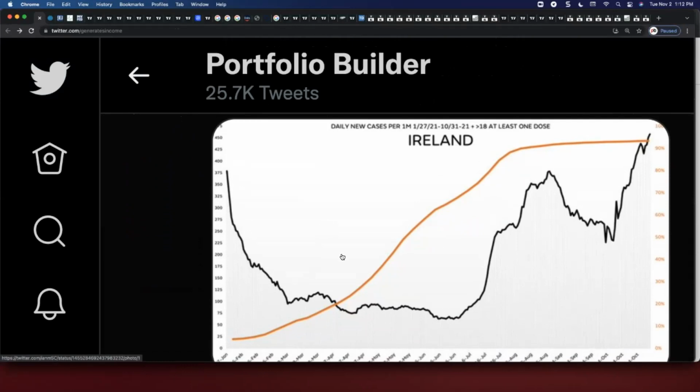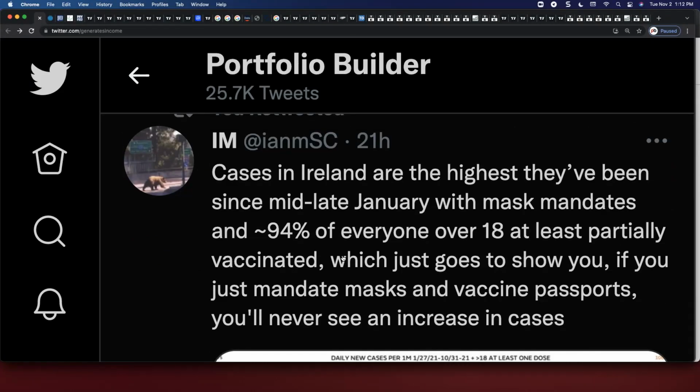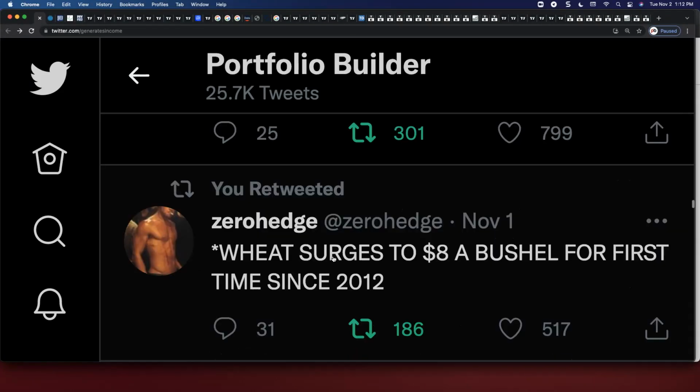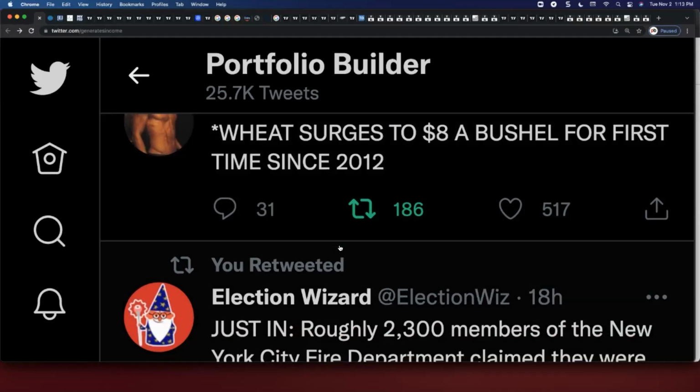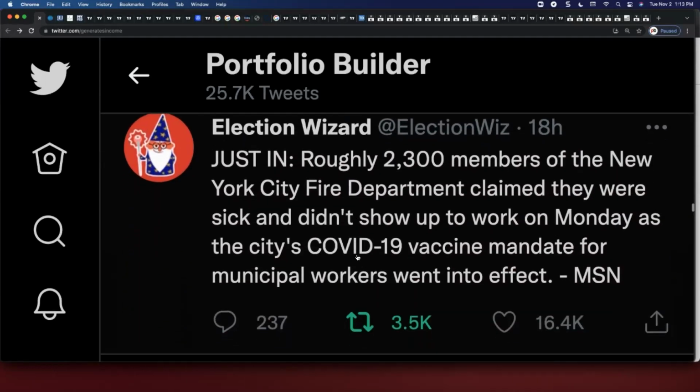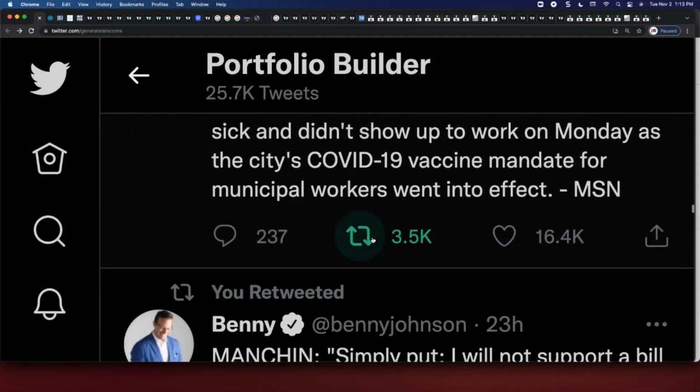Ireland has record cases right now since January. 95% of the population has taken the medicine. So how do you explain that? Wheat surges to $8 a bushel. So food inflation is coming in right now. All sorts of people calling in sick with these mandates coming up.